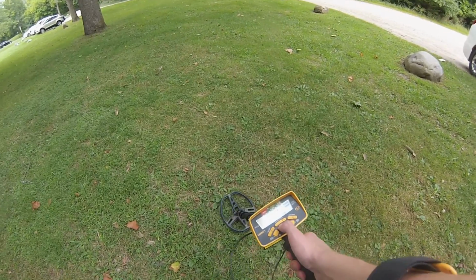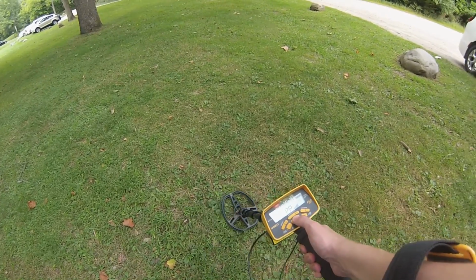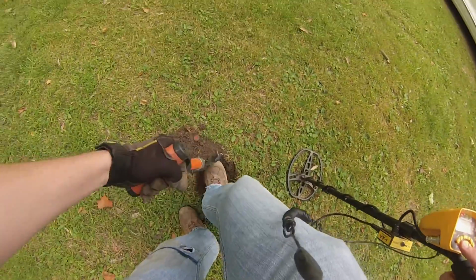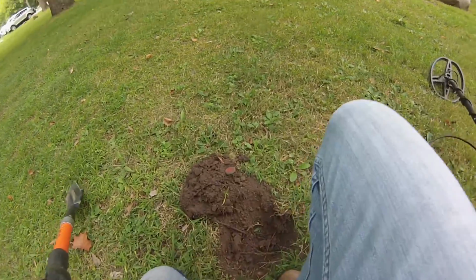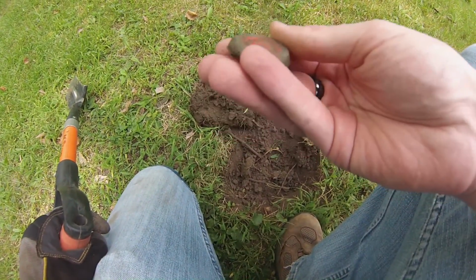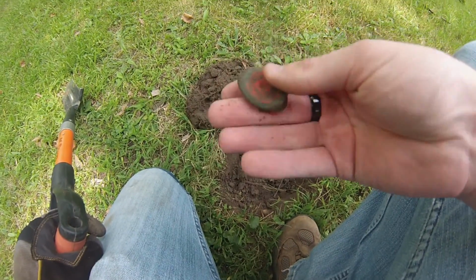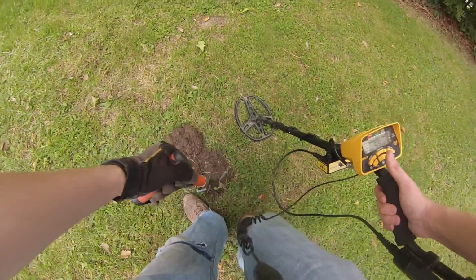Well, that's definitely a coin signal. 84. Seems pretty shallow. Ah, that's why. Got ourselves our first bottle cap of the day. Man, that one's fancy. All right, let's keep moving.